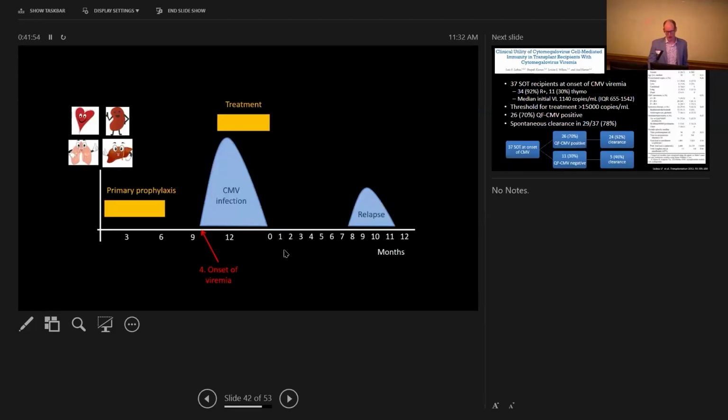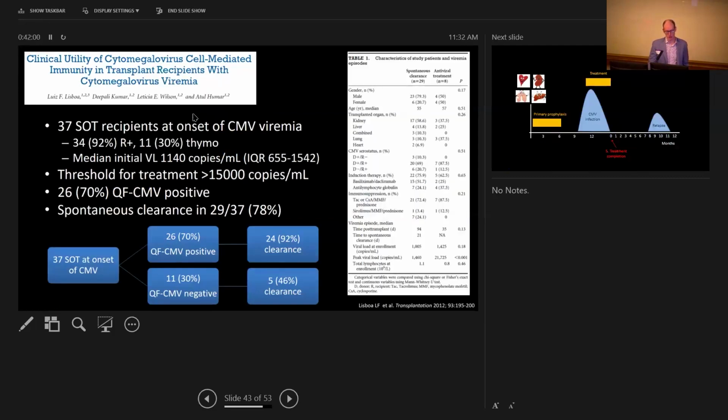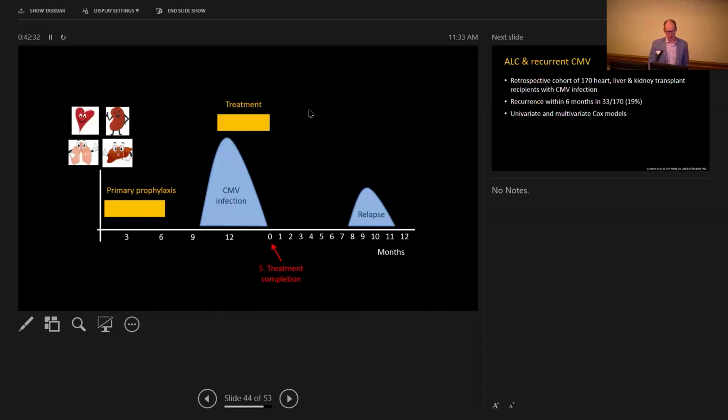All right. So onset of viremia. That's really the meat of the current studies, right? At the onset of viremia, these guys looked at 37 recipients, mostly recipient positive. Their threshold for therapy was very high. But basically, if you were quantiferon positive at the onset of your viremia, you were more likely to spontaneously clear your CMV infection without needing antivirals. But like 15,000, I don't know that we treat anyone basically above 1,000, and often people below that as well. So you've got to wonder what harm that's going to do to the patient if you let that run. And then treatment completion.